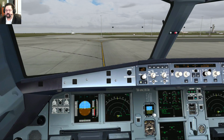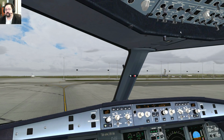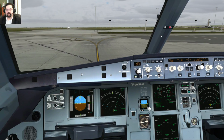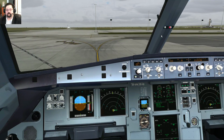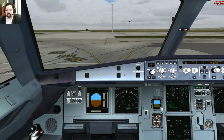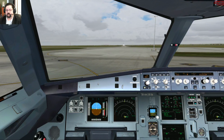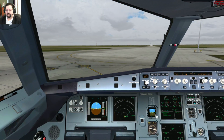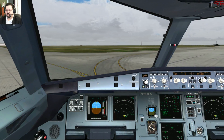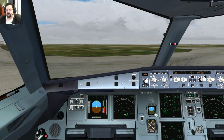Qantas 229 doesn't appear to be coming up. Roger, there you are. Qantas 229, are you ready for a taxi? We are indeed, thank you. Qantas 229, taxi Alpha Juliet, hold short 34. Alpha Juliet, 34, Qantas 229, thank you. Qantas 414, squawk mode standby on the ground please.